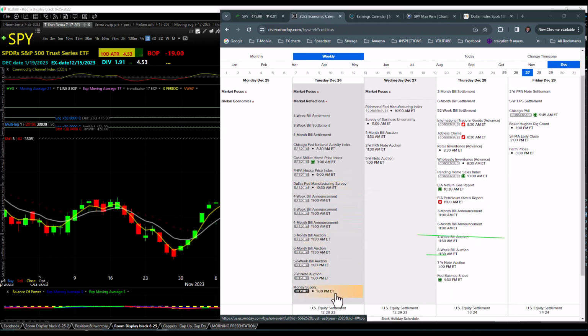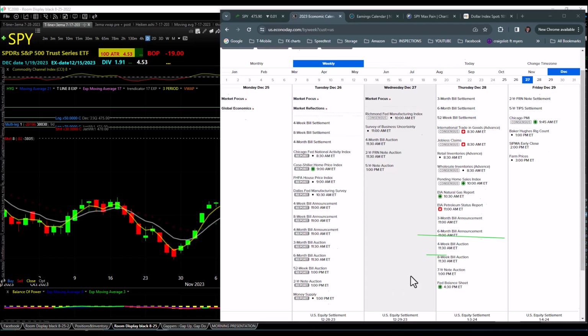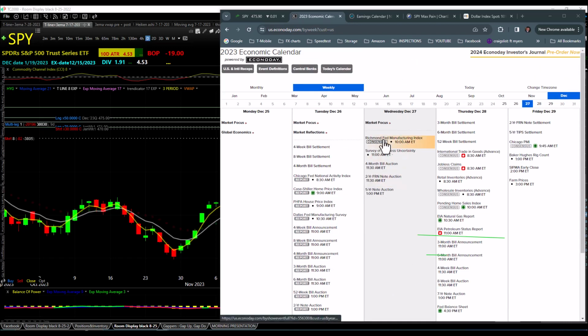And they're going to do a money supply at 1 p.m. So we'll see what happens there. For tomorrow, the Richmond Fed Manufacturing Index. Oh, today's Wednesday. I hate that when I miss a day.